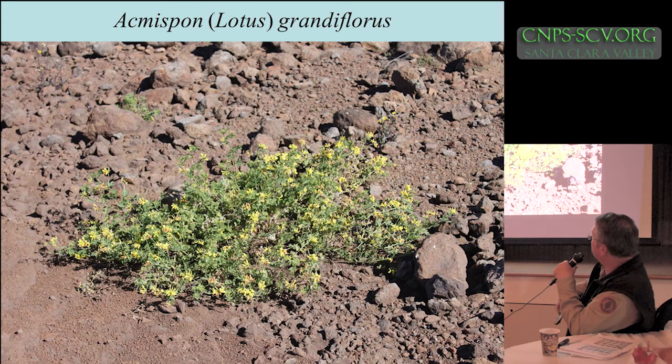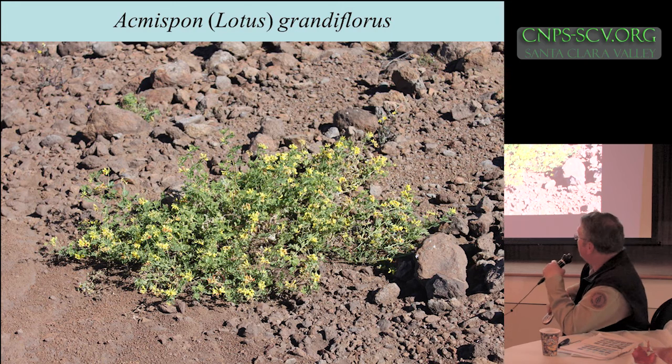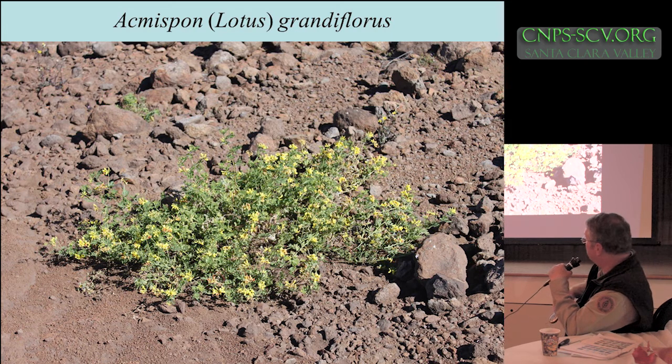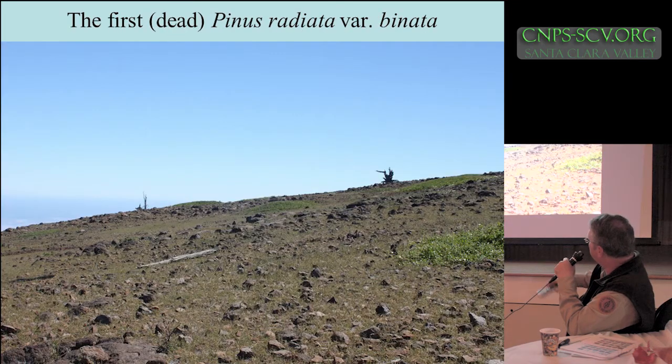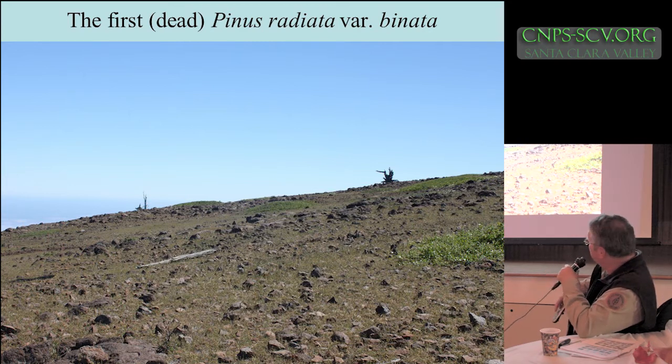There you also see the lotus again on this volcanic landscape. All of the island is volcanic. There's a lot of different volcanic periods there, and you'll see some broader scale landscape shots as well. It is very rocky. All the soil that may have been there has been long since washed away because of the overgrazing by the goats.